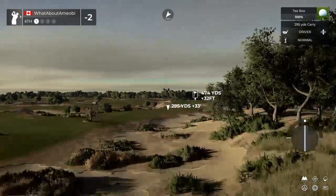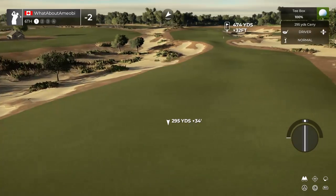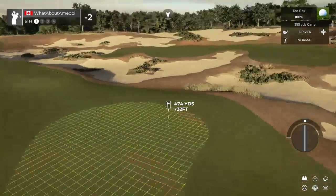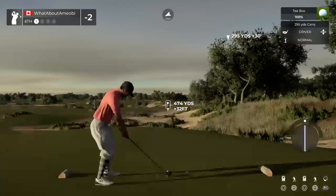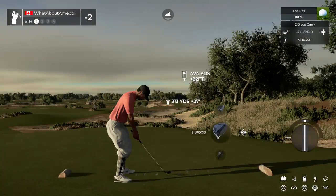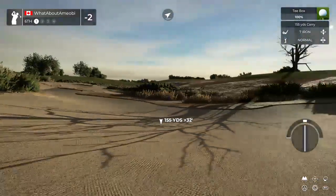Okay, now what do we got? Okay, so now the standard fairway. Again, it's very wide, which I'm fine with. I don't mind a nice wide fairway. And then the green's kind of up here, it's pinched up in the front there. Hang on, let's have a look at this planting. Yeah. Yeah, I like it.